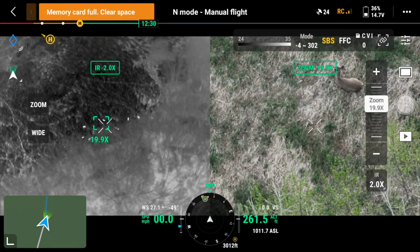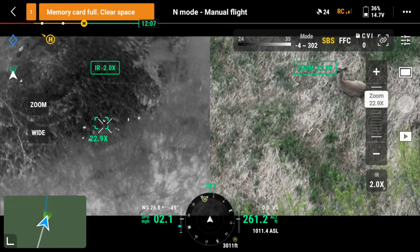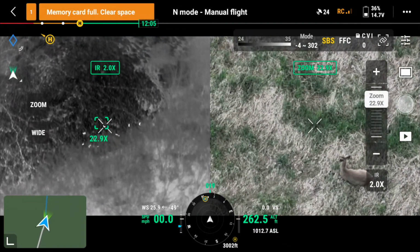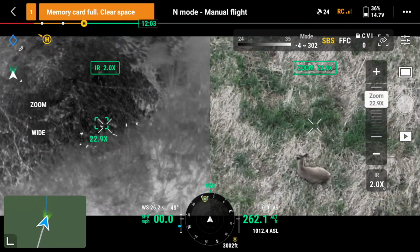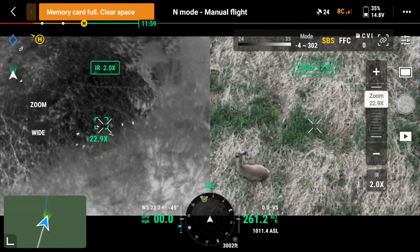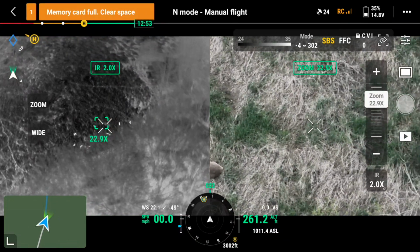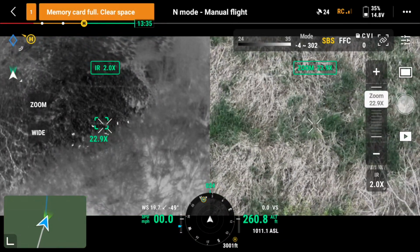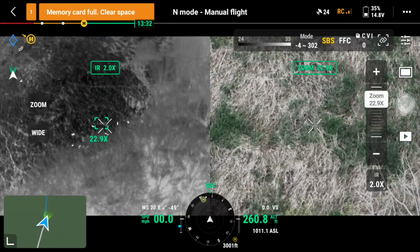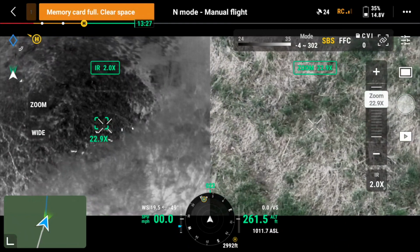I should have formatted the card, because my process is I download the videos or the media to an external hard drive, and then I should get in the habit of immediately formatting the SD card that goes in the drone. I just messed up and didn't do it.